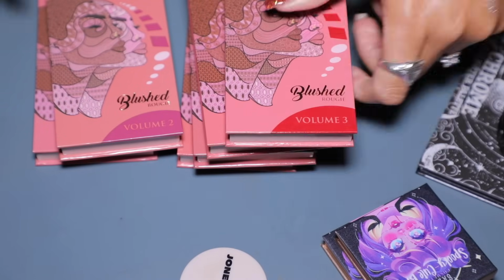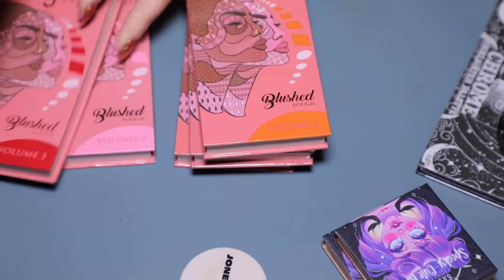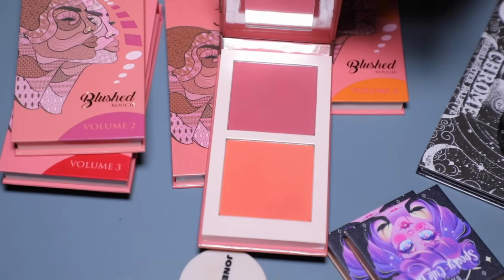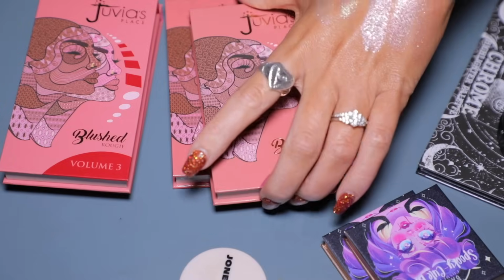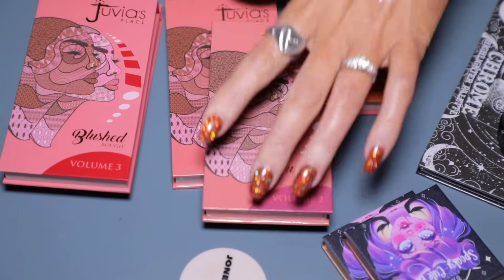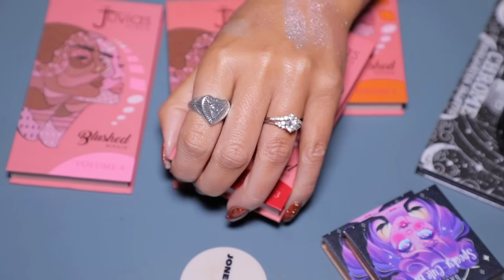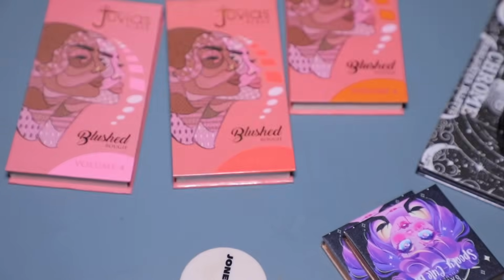And then let me put these in order. How about that? 3, 4, 2, 6. Okay, 1. Here, we'll start with 1. So I have volume 1. I have volume 2. Volume 3. I have the bronzers like this too, because you get a lot of bang for your buck with these.